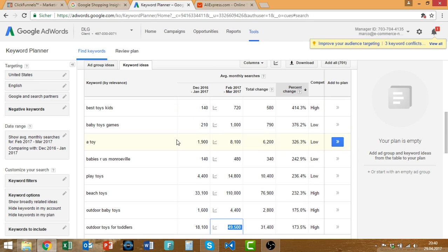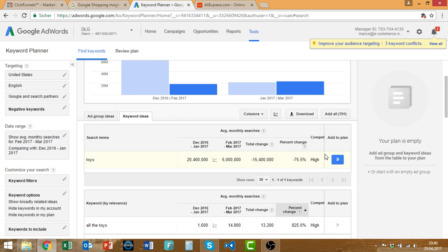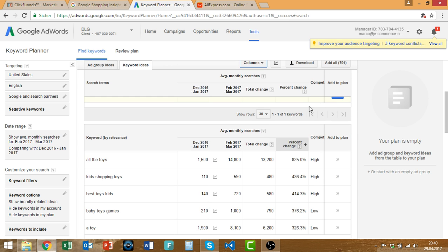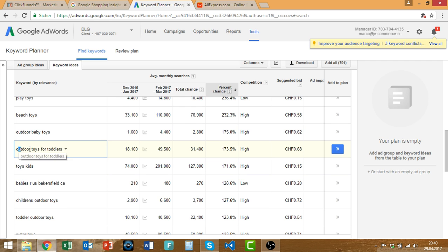the competition. And if we now change the columns a little bit, if we want to get a little more information on that, then we have original time period, total percentages, ad impressions share, suggested bid, and now I just have to get this down a little bit, and we go back to outdoor toys for toddlers, and we see that the suggested bid is 68 cents.